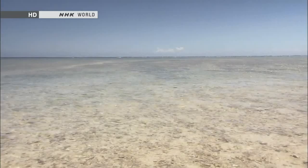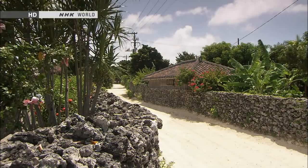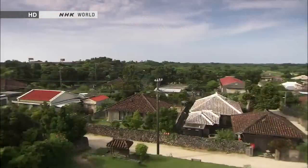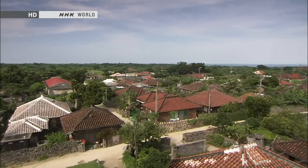The crystal clear sea. With coral fragments everywhere. White streets of crushed coral and black stone walls. A land abounding with color, Okinawa. Adding to the tropical atmosphere are the private dwellings with their red roof tiles.